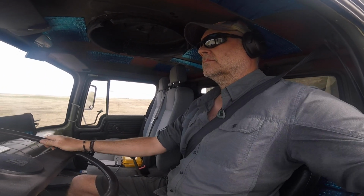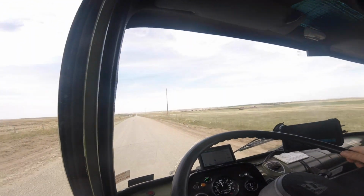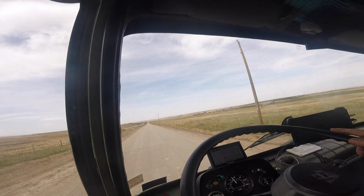So this little piece of road we're driving on is between Highway 22 and Highway 2. It's 533. I took a little loop back. It was beautiful. I hadn't been on it before. It's farmland and mountain views.